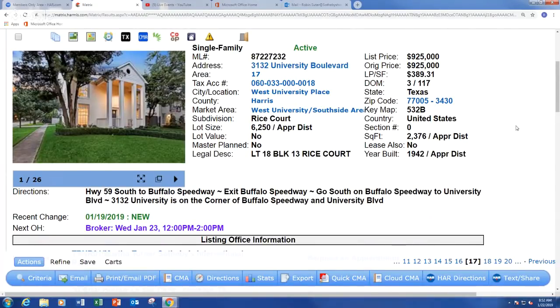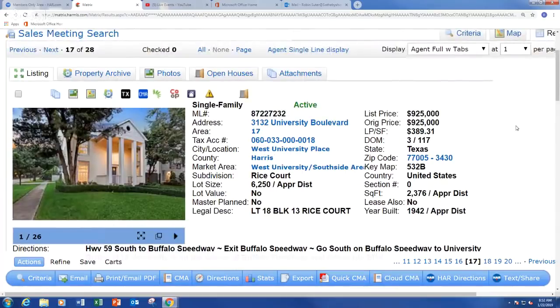Any potential for an elevator here? I mean, it would have to be... 1942 house. Yeah, it's built in 1942. I know when it was built. No, I mean, it would have to be retrofitted. It's not stacked closets or anything.